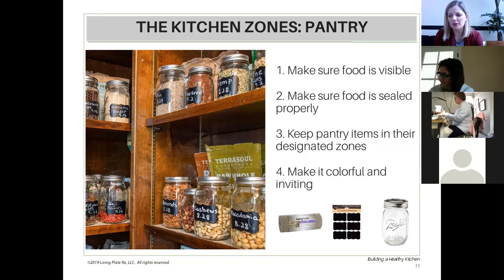The pantry should also be organized, and we'll kind of go through an organization system here in a second. And then you want it to be something that's colorful and inviting. Obviously, this pantry example here, this is not mine, by the way. I wish it was. But it's very organized, colorful, and that can be a real thing that can help set people up for success in choosing healthy options if you know what's there and it looks nice to open it. So dividing your pantry into zones can help things not get lost.